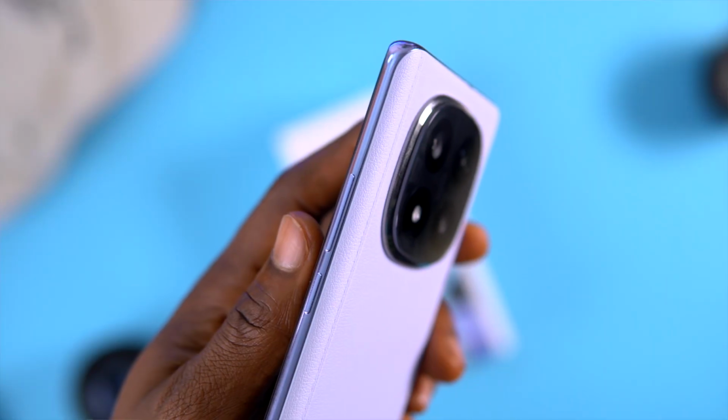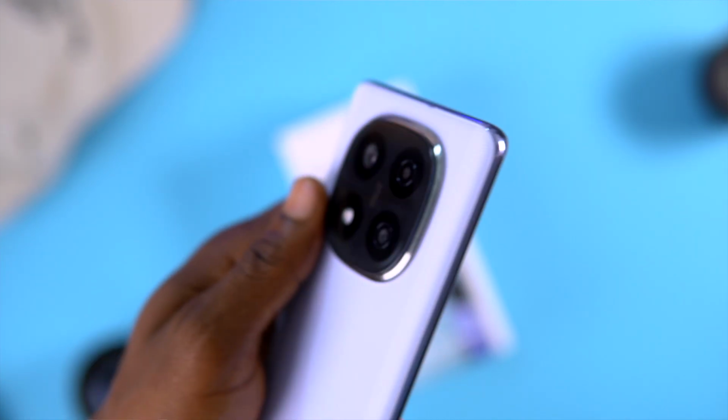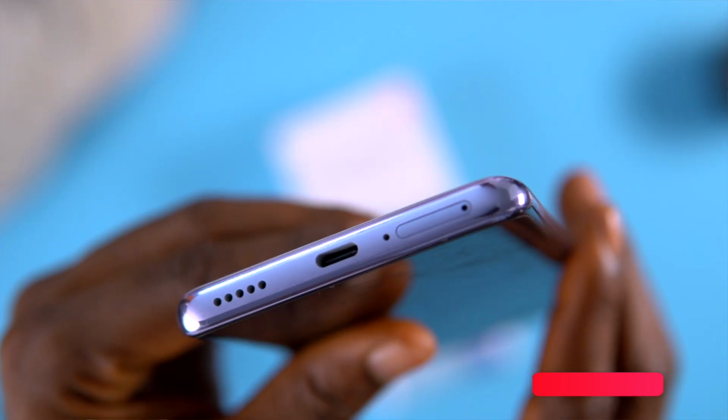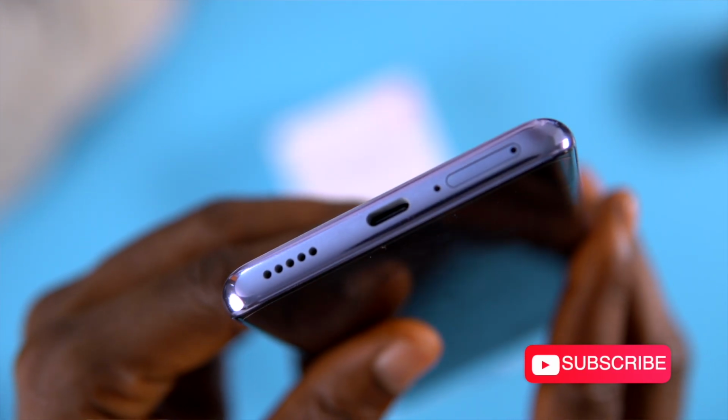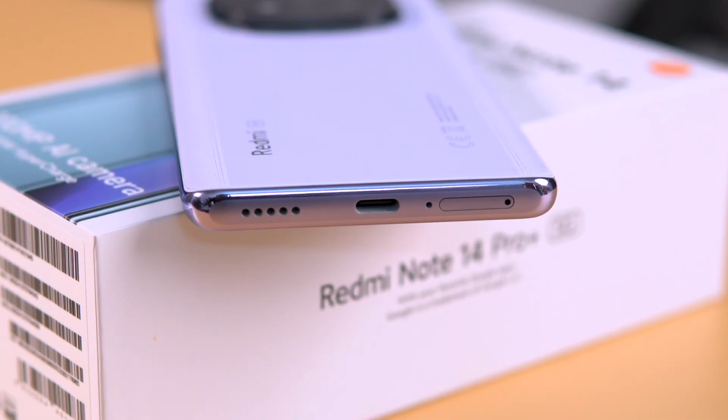There is no other new introduction. We still have the volume rocker keys and the power button on the right hand side. To the left, we've got nothing. Beneath, we have the SIM tray for dual nano SIM card, USB Type-C charging port, dual speaker, one on top and one beneath, and also 3 microphones, 2 on top and 1 beneath.